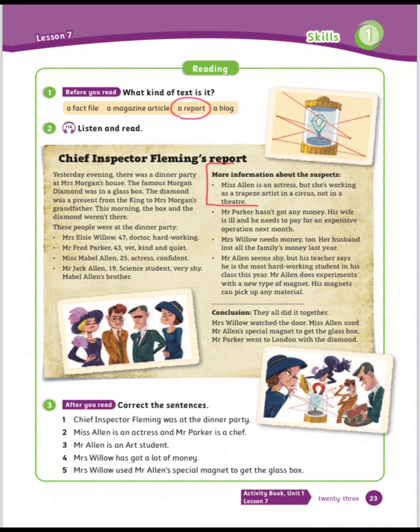More information about the suspects. Miss Allen is an actress, but she's working as a trapeze artist in circus, not in a theater. Mr. Barker hasn't got any money. His wife is ill and he needs to pay for an expensive operation next month. Mrs. Willow needs money too. Her husband lost all the family's money last year.